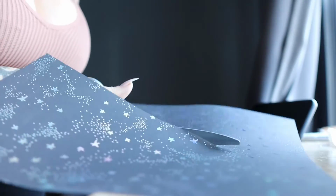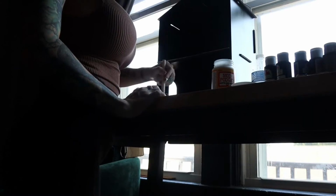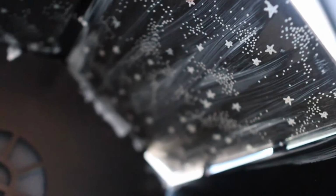I was thinking about Mod Podging this to the ceiling. Let's just do it. Doesn't that look kind of cute? With little stars. Hey, we have to let the Mod Podge dry.